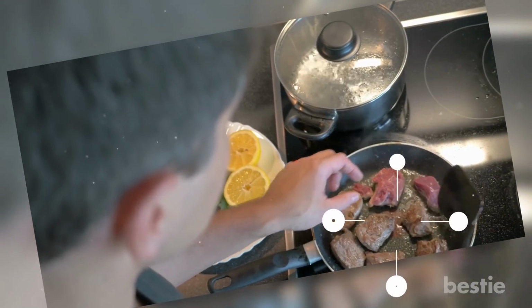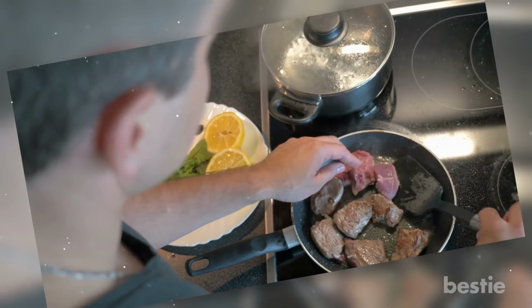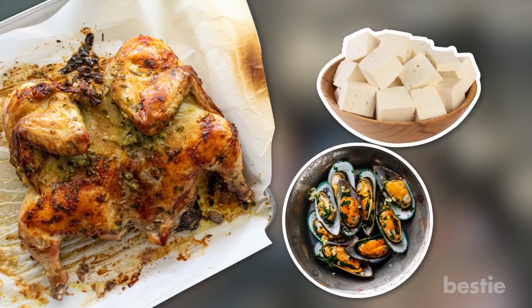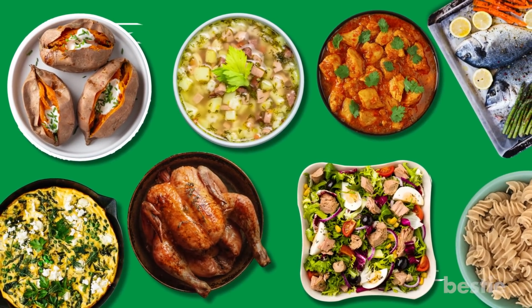Many of your dinner classics can easily be moved from a cooktop to a sheet pan. All you have to do is leave your pots on the shelf next time you have your chicken, tofu, or shellfish on the dinner menu. The dishes featured in this video are not only healthy, but they're also easy to make.